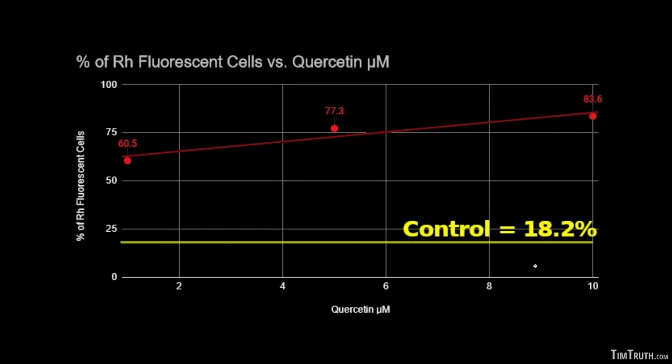This is the percentage of RH123 fluorescent cells as quercetin increases. So on the x-axis, we have quercetin in micromoles, and we see the yellow line is at 18.2%. That's the control level. So in the control, without quercetin, 18.2% of the cells were RH123 fluorescent. Now, as soon as they started adding quercetin, this PGP inhibitor, we see the percentage of cells that are fluorescent explode. And this is dose dependent. As the dose is increased, more cells take on this RH123 and, importantly, don't expel it. So at 1 micromole, it's 60.5%, which is a huge increase from the 18.2% control. And the divergence only gets larger. At 5 micromoles, it goes up to 77.3%. And at 10 micromoles, up to 83.6%.